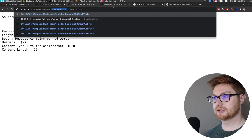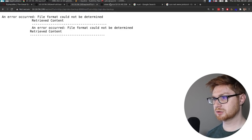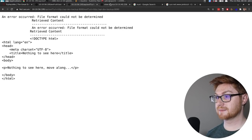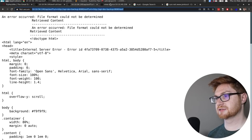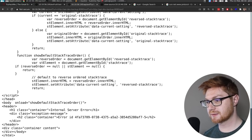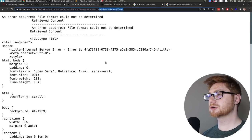Is there anything that this can reach locally? Oh God, on itself? If we set the URL to call itself, we can go to 8080 again. Nothing to see here, move along, but then we're just getting nested for literally no reason. There's no reason to do that, unless there's more functionality in this for some reason. I don't know.